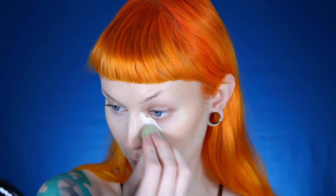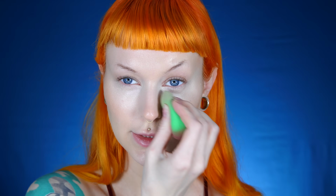And now let's blend in the concealer and see if it works to do this method to get the maximum coverage. Okay, so what do we think? Is it the same amount of coverage? Maybe not exactly, but kind of, I would say.